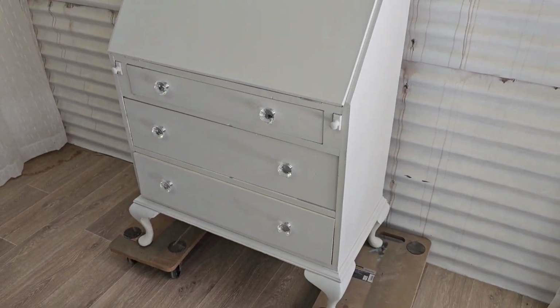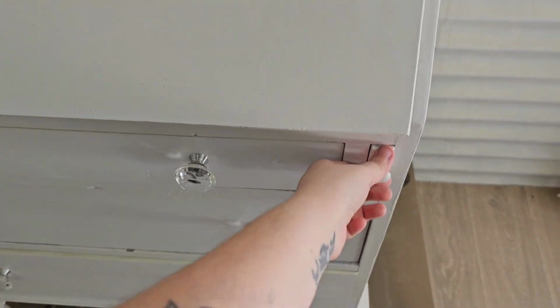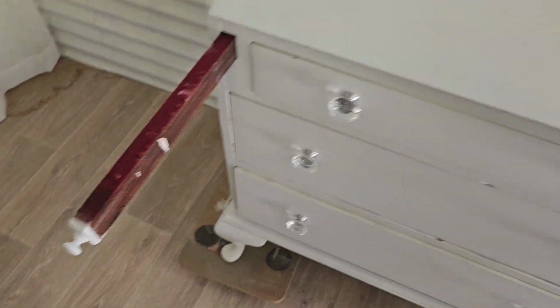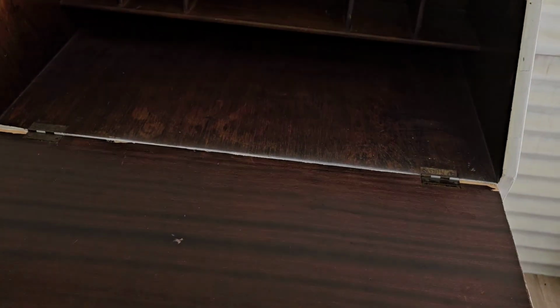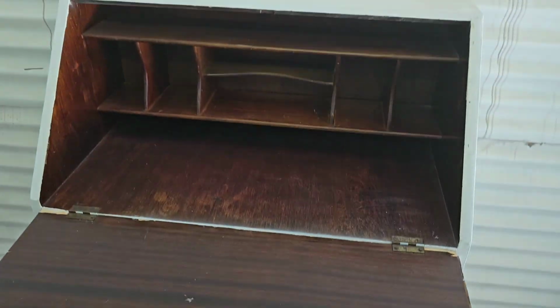I will turn you around and show you the piece that I'm going to be working on. Alrighty, here she is. It's a bureau or a secretary desk. It is covered in white paint. I should pull these out first. I haven't pulled these out all the way yet. Here we go. It has a little bit of damage to it, but not a great deal. I should be able to fix that relatively easily. The inside of it looks good. Hopefully I can take that out. I don't think I'll be able to. But yeah, the inside's in good condition.